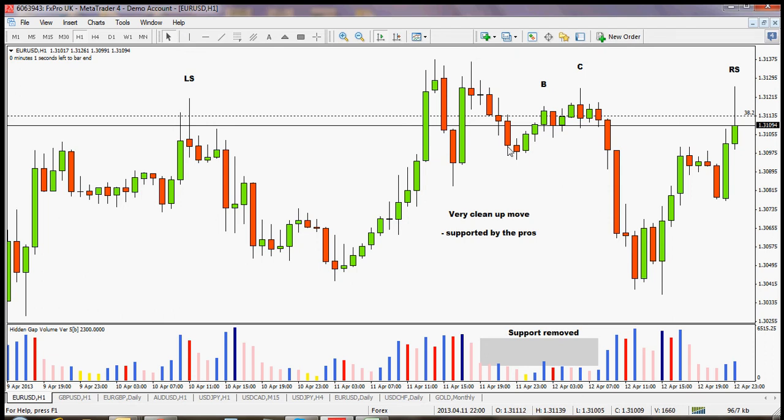But a more conservative entry, you look for a sign that the market's weak and it's going to drop. And you'll see I've put a box here saying support removed, because after this point here, the big money just pulls out, things go very flat. You see there it's very flat, other than this one spike up, which let me just get my crosshair on. If I remember correctly, this one spike up is on this up move here, and then immediately that reverses back down. So that there is showing a sign of no demand.